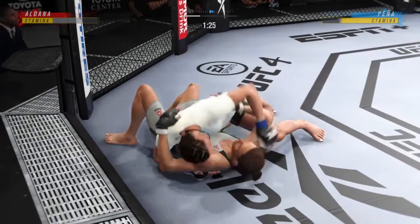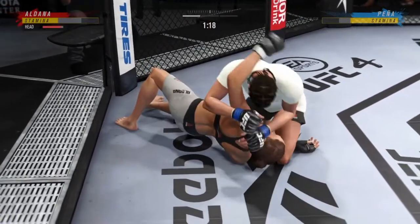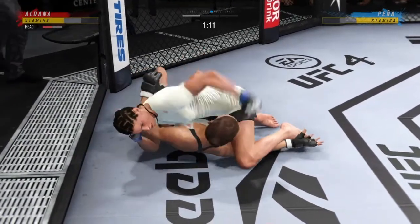Enya's back inside control here. Oh, look at this. She's got her in the crucifix. A lot of body weight with which to contend. We'll see how she tries to get up here. It's a very tough situation for the bottom girl.